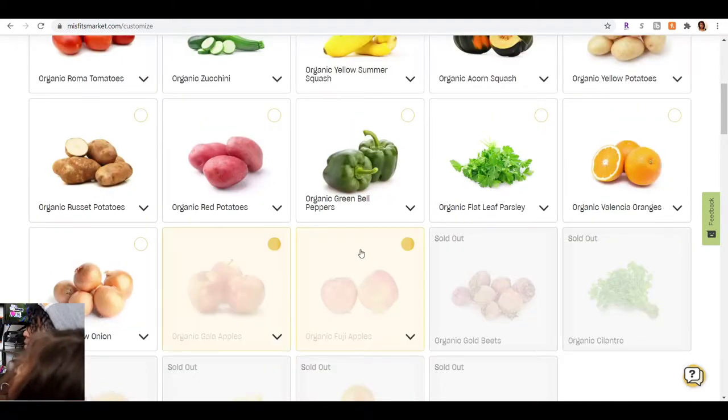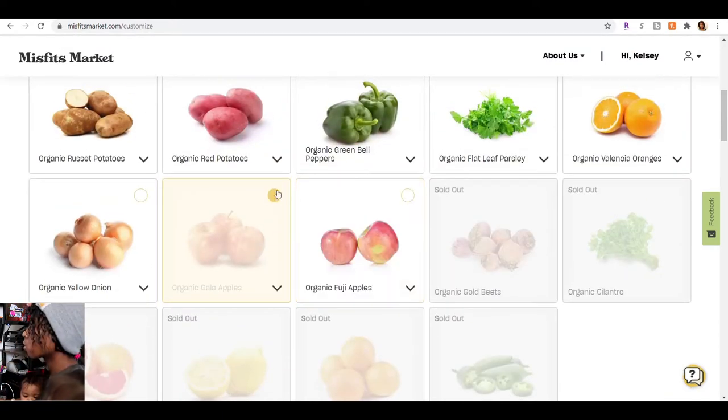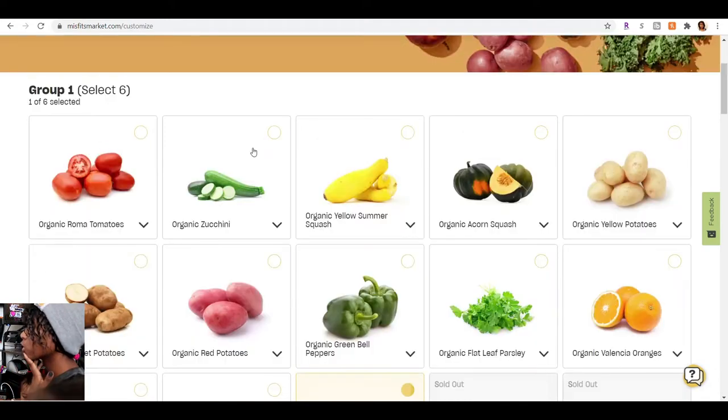Apple. You want the apple? Okay, did we select some apples down? Do you want this apple or do you want this apple? I want this. This one? The Fuji one? Yeah. Okay. We can do zucchini, right? You like this? We can make a zucchini. You want zucchini? Okay, yeah. So let's do zucchini. That one.